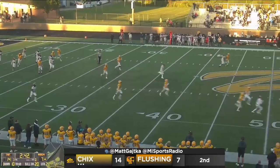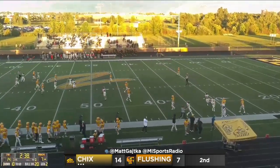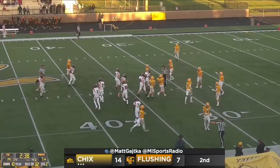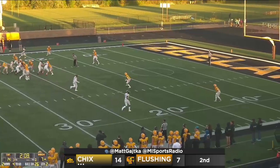Smith puts it up. He's got a man open. Cerveni behind the defensive backs, and he makes the catch at the 45 of Zeeland East, and he runs all the way to the 32 before he's tackled by Kobe Miller. So a big chunk. Back and forth we go in Zeeland tonight. Beautiful evening for football. Temps in the low 60s.